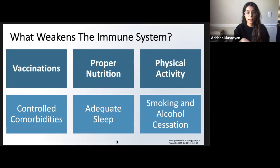So the last slide is not supposed to say what weakens the immune system. It's supposed to say what strengthens the immune system. Sorry about that. So what strengthens the immune system? Vaccinations, proper nutrition, and physical activity. I know we talked about the ones that can weaken it, but we should now focus on what we can do to strengthen it. Controlling comorbidities is also extremely important, as is adequate sleep, in addition to smoking and alcohol cessation, because it does no one any good to be drinking alcohol or smoking. So we're going to talk about vaccinations, proper nutrition, and physical activity as a way to strengthen, not weaken, your immune system.